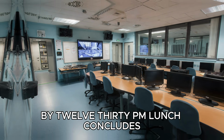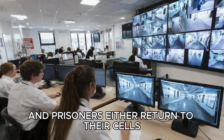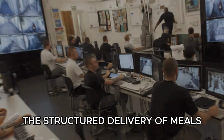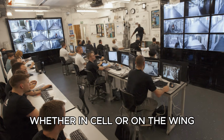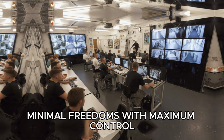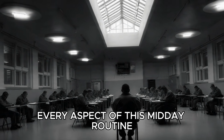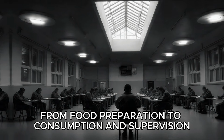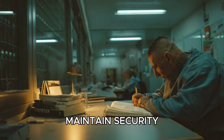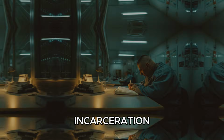By 12:30 p.m., lunch concludes, and prisoners either return to their cells or proceed to the next scheduled period of lock-in. The structured delivery of meals, whether in cell or on the wing, exemplifies Belmarsh's approach to balancing minimal freedoms with maximum control. Every aspect of this midday routine, from food preparation to consumption and supervision, is designed to ensure order, maintain security, and reinforce the regimented life of high-security incarceration.